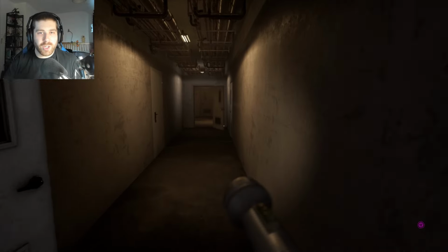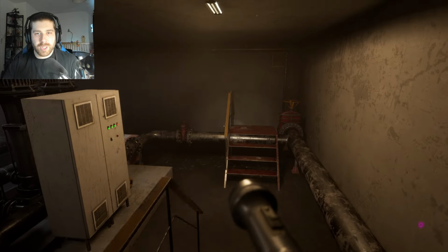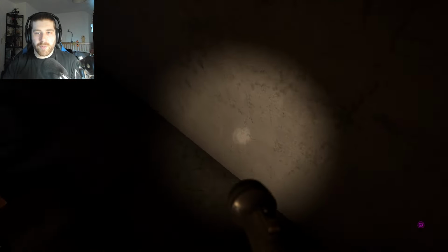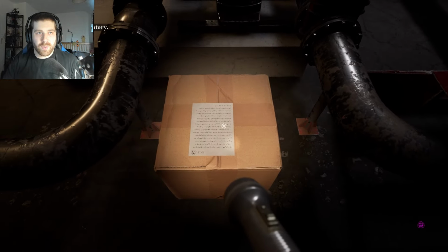There's a constant little purple spinny thing in the bottom right, and I don't know what that is, but hopefully that's fine. Okay, we can get in here. There we go. So this should turn the gas back on. No? Oh, that's right. We need to find a valve. Okay, so there should be... Yeah, that's right. So here's the key. I think that's the key for the workshop.